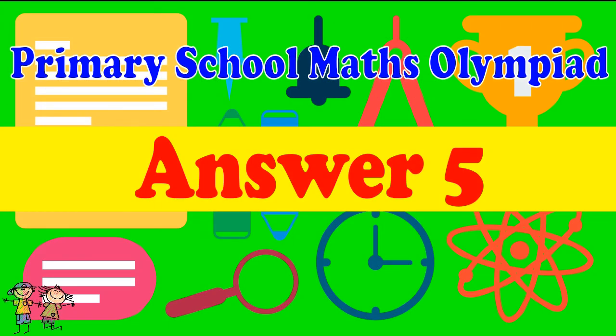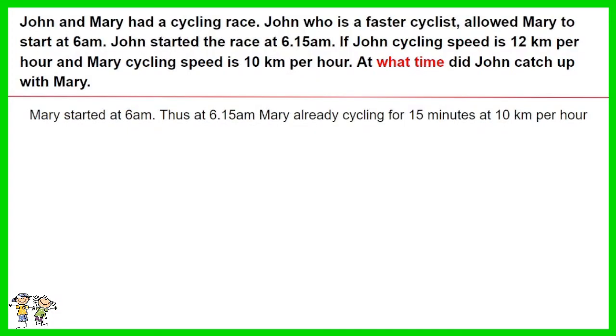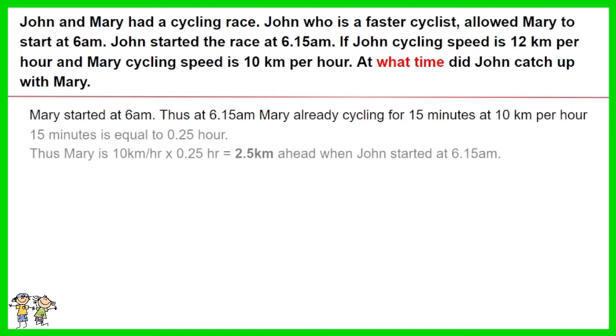Answer for question 5. Since Mary started at 6 a.m., thus at 6:15 a.m. Mary was already cycling for 15 minutes at 10 km per hour. 15 minutes is equal to 0.25 hour. Thus Mary was 2.5 kilometers ahead when John started at 6:15 a.m. The 2.5 kilometers is derived by a 0.25 hour multiplied by 10 kilometers per hour, which is the speed of Mary.